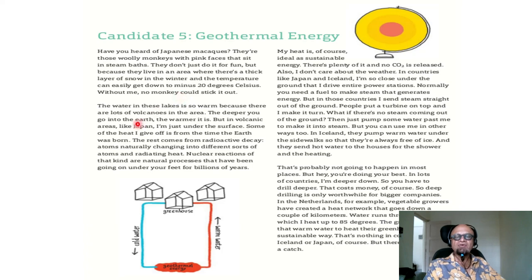Okay, the water in these lakes is so warm because there are lots of volcanoes in the area. Not every volcano explodes. There are some volcanoes which quietly put the heat out. The deeper you go into the earth, the warmer it is. But in volcanic areas like Japan, I'm just under the surface. Some of the heat I give off is from the time the earth was born, long time ago. As I said, all that energy is at the center.